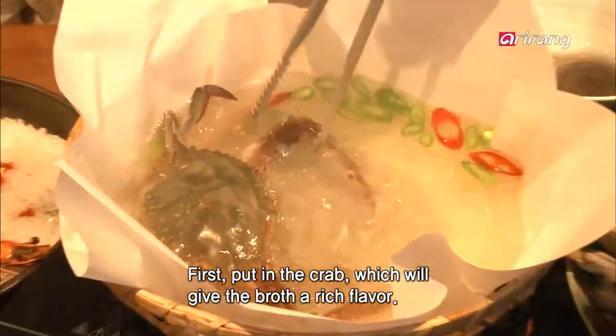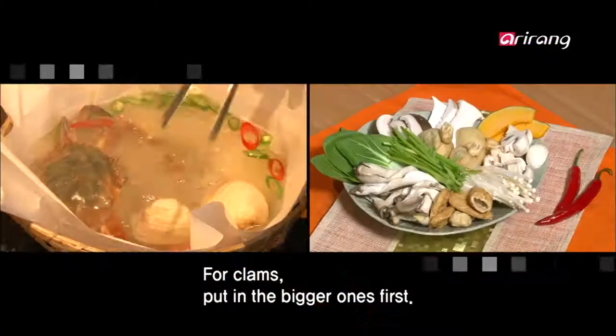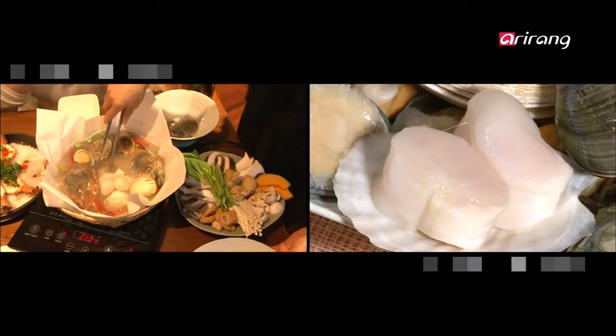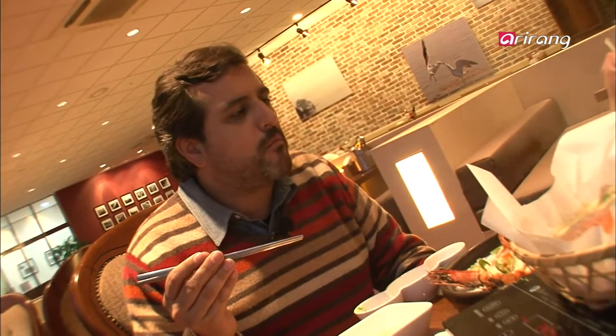Okay, so the crab, the swimming crab, for the deep taste of the broth. I love the minari, the water chrysanthemum. It always gives a herb flavor, very refreshing flavor. Exactly. I want to have a taste of that stock.